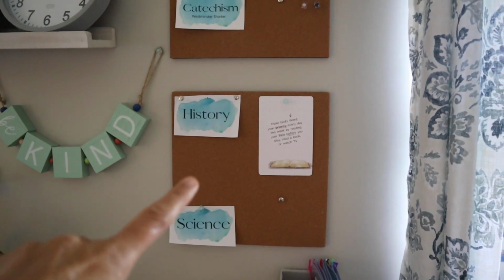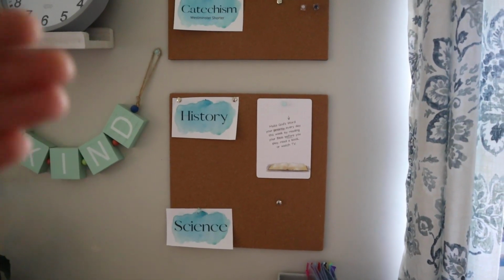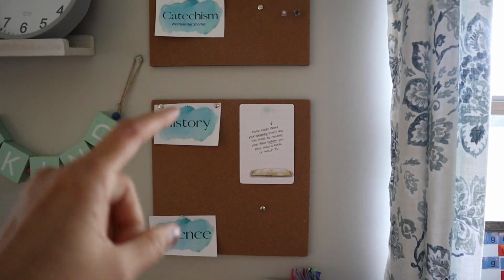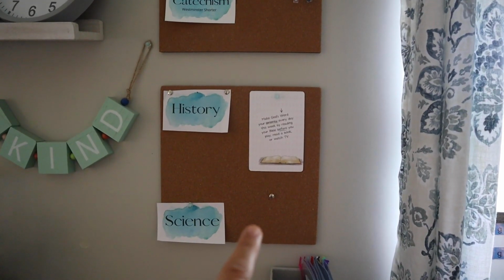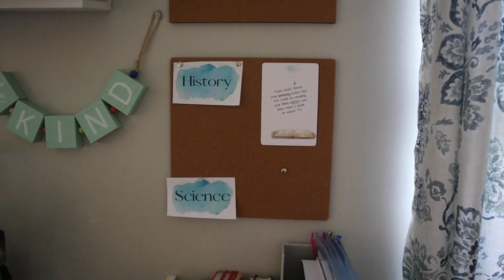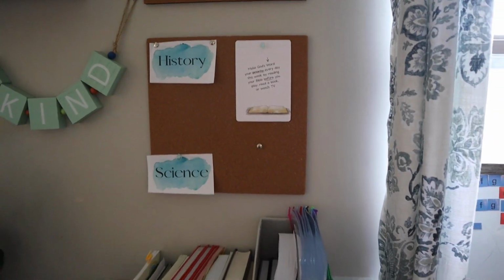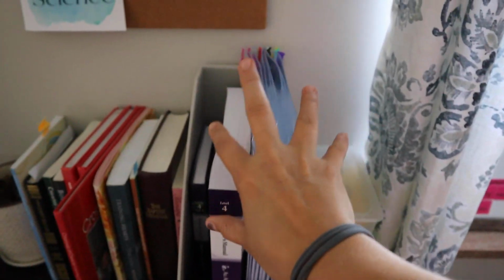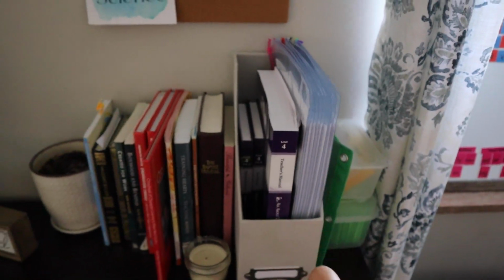And then I also like to start our day with a little bit of review. So whatever we're doing in history, I just write on an index card and tack it up there. Same with science. And it's just a great way to kick off the day with reviewing and keeping things fresh. This is where I keep the All About Reading for one of my kiddos.